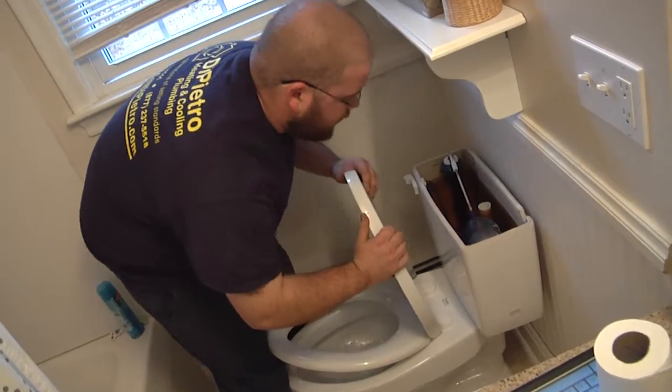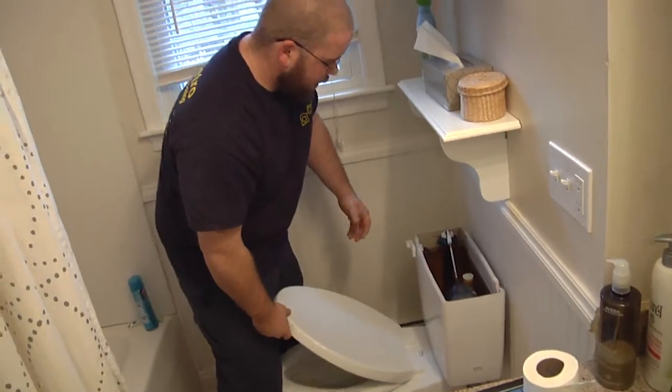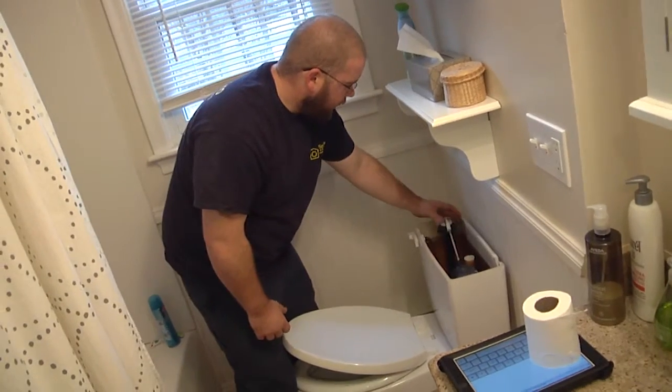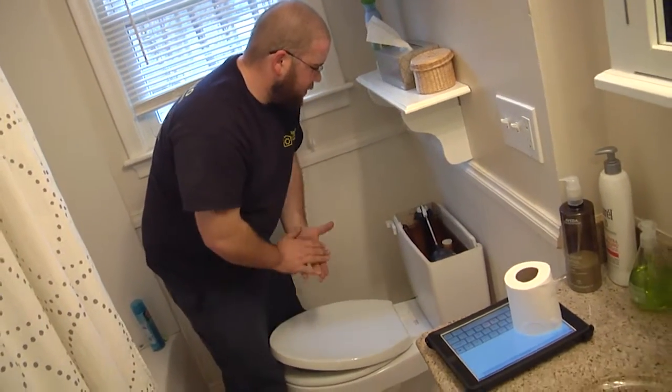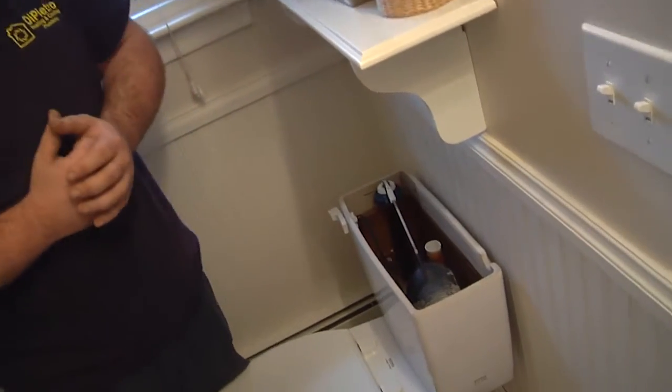Now this is an older toilet. It might not look older, but it is. And the reason why is they no longer do the ball. And this has never been replaced, and it probably at one point in time in the next year should be upgraded to save you water.